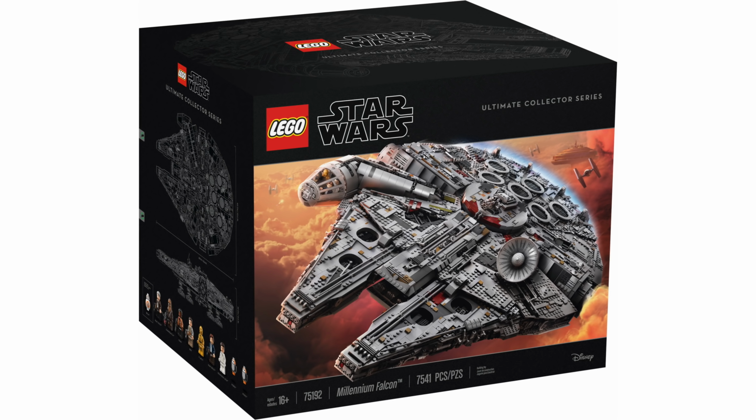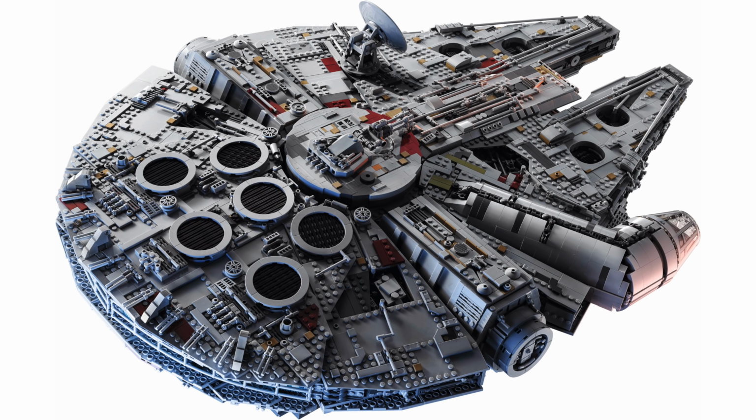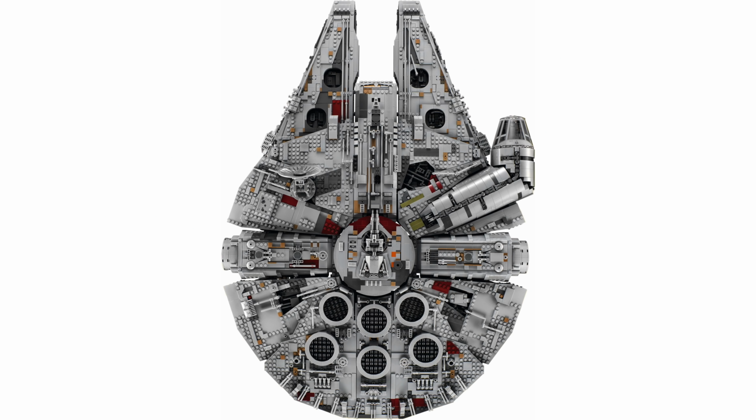Moving on to 2017, best set of the year. You know what's coming. Come on. Ultimate Collector Series Millennium Falcon. This is the set to get as a LEGO Star Wars fan. Yes, it costs $800. Yes, it is a 20-hour plus build at the very minimum, but this set is unlike anything else we've ever gotten in the last 20 years of LEGO Star Wars, and it is gorgeous and pretty much a set that every collector has to have.